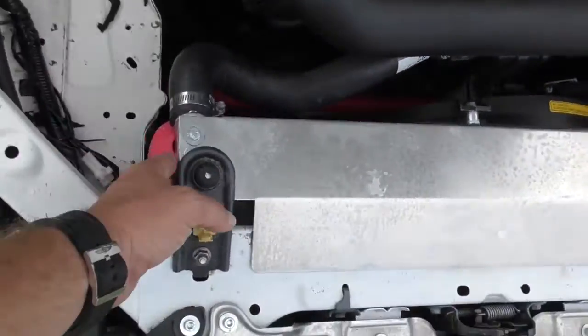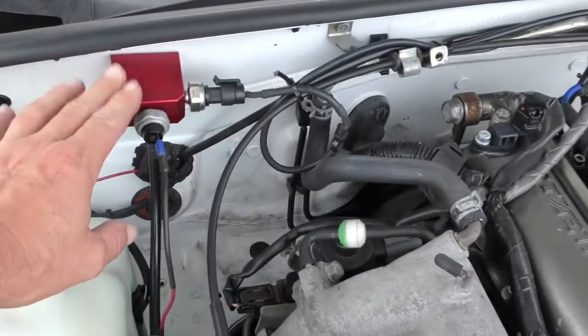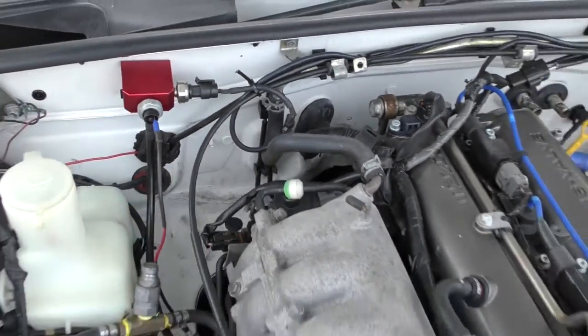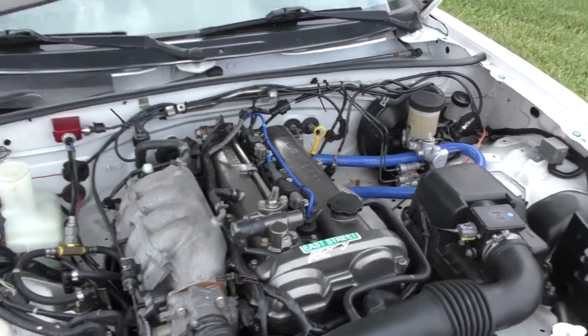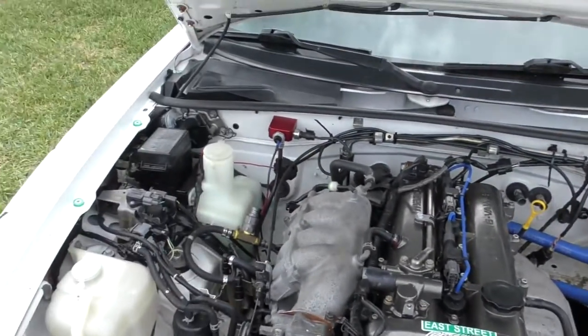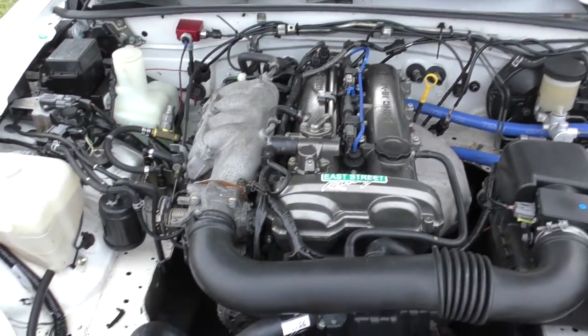We've got a big cross-flow radiator here to keep it cool. This is an oil filter, oil sending unit relocation kit. The factory location for the sending unit is kind of wonky, so you have to update that if you want to get a better reading on your oil pressure.